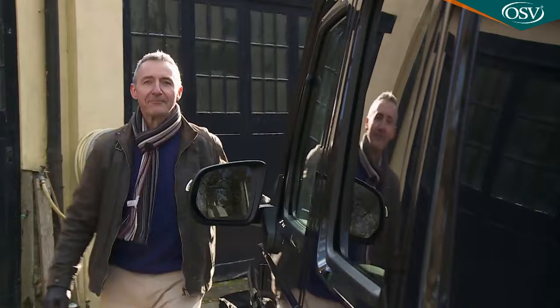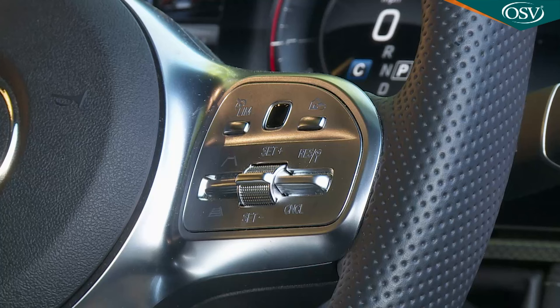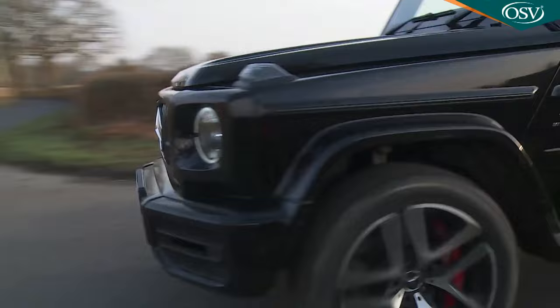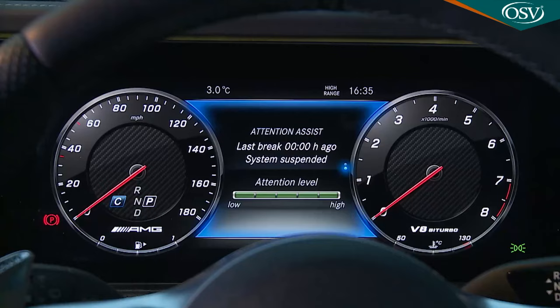Both variants get, as standard, the brand's Active Distance Assist Distronic setup. That's basically a super advanced adaptive cruise control that automatically regulates your distance to the car in front, and which can, if necessary, remotely slow the car with up to 50% of stopping power. There's also Blind Spot Assist to stop you from dangerously pulling out in front of another vehicle, and Attention Assist, which constantly monitors your driving reactions for drowsiness.